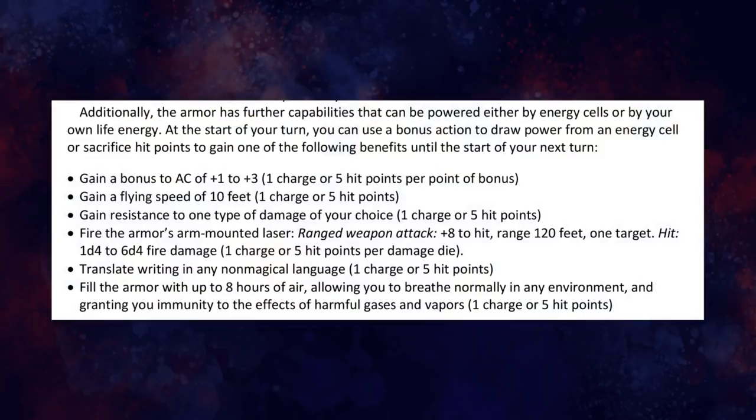Should we look at translate writing in any non-magical language? Yeah, so this is an example of the non-combat related bit that I really like, because you can imagine you're not only in the spaceship, perhaps where you found this, but someplace else, and your armor taps in and translates the thing for you. And again, relates back to the original suit of power armor, so definitely trying to keep in line with the original vision there.